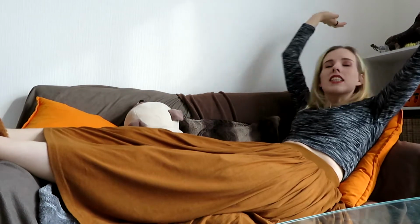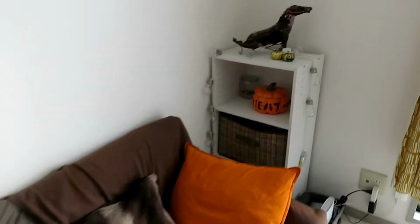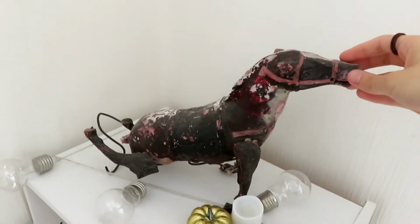This is me. It's a tiny couch. This is Japan. But it works for me and my husband, like it's fine. We don't need much.